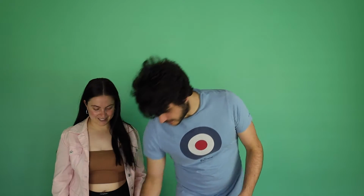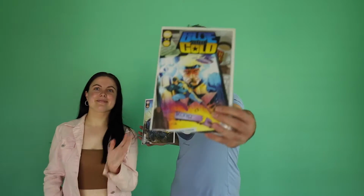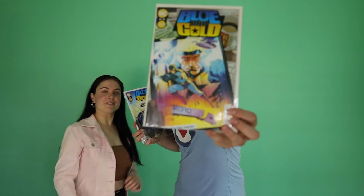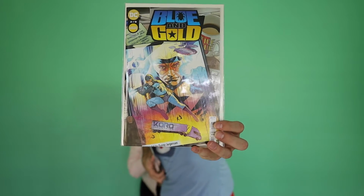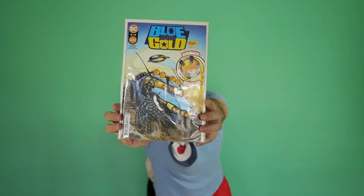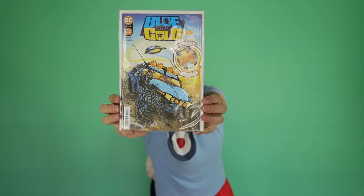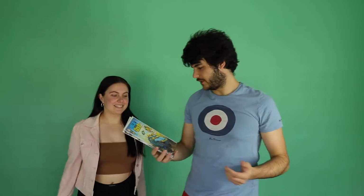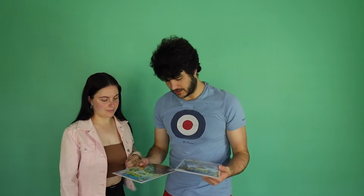Let's start off with the classics, Blue and Gold. So we got Blue and Gold number 2. I'm going to cover Sheridan's face. Yeah, get behind. So that's Blue and Gold number 2, and that's Blue and Gold number 3. And I think number 3 introduces their little buggy, which again, I've been saying for ages that Blue and Gold is just going to be the best buddy style comedy superhero thing that comes out eventually.